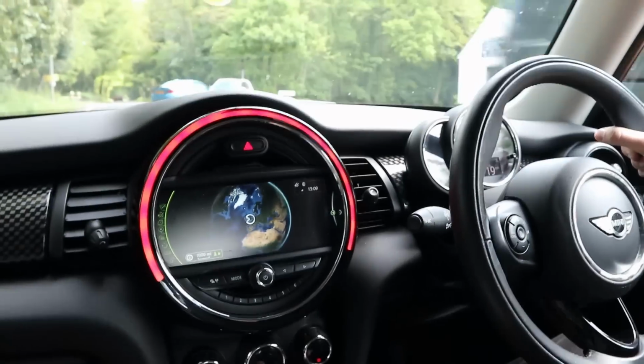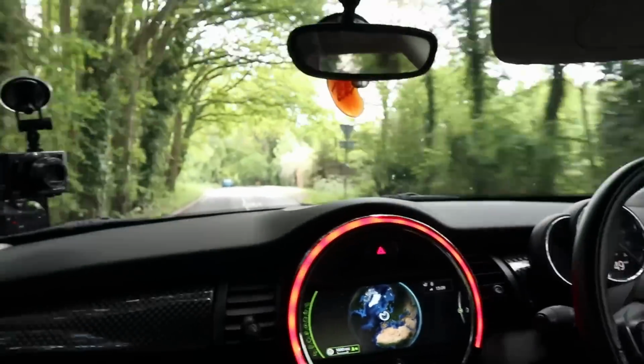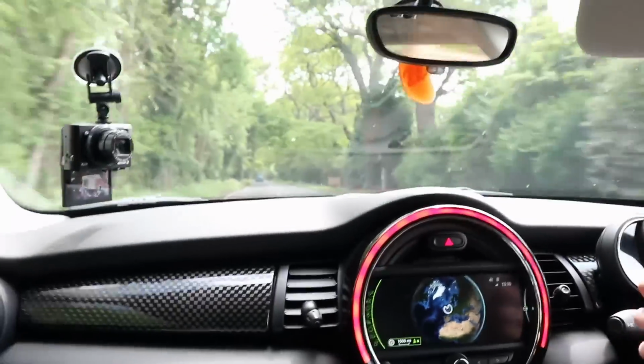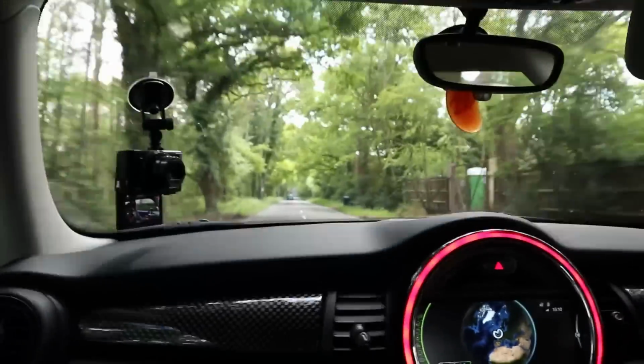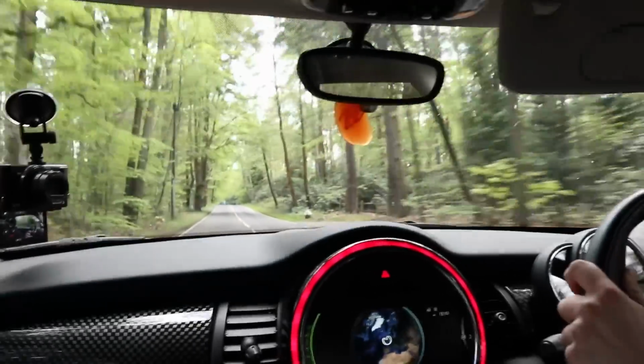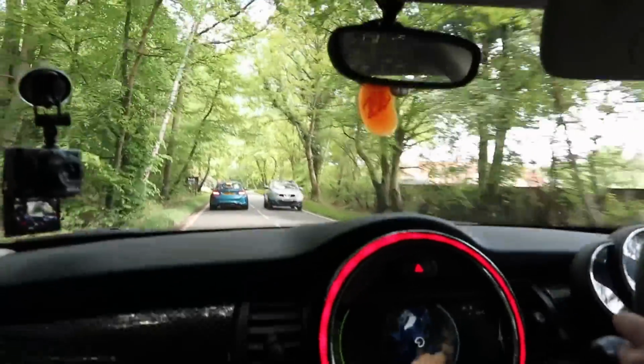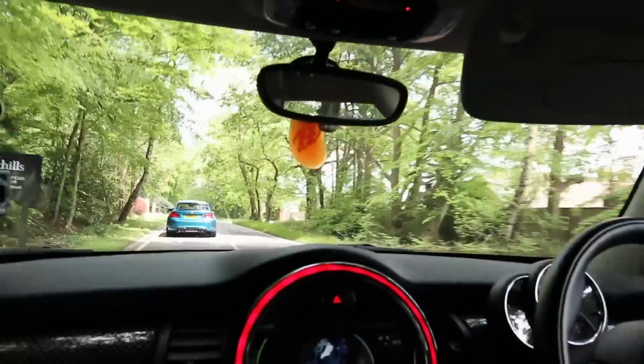M2. Follow the M2. Quick, catch the M2. Go with the M2. Follow him. Go. Going! He's fucking gone. Oh my god, man, this car just shakes about the place. I braked it. Fucking hell. Oh, brakes. Sort of there.